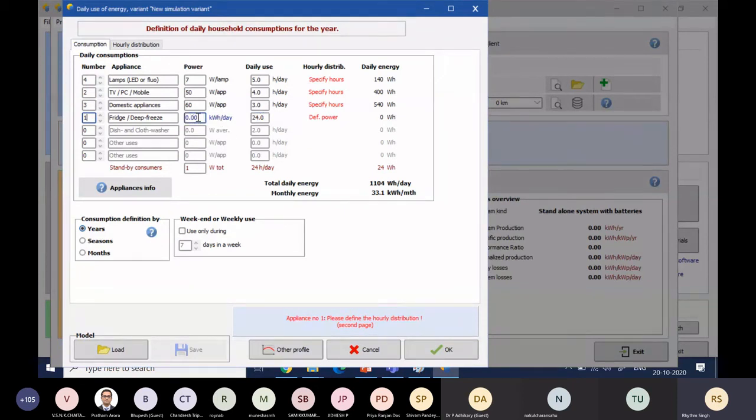So most of these fridges these days are quite energy efficient. So let's say some value, usually in the tune of around 1 kilowatt hour per day, or that range is what they consume. A medium-sized fridge for a domestic application. Suppose I put something like 1.2 kilowatt hour per day. So I got that also. Okay, and so that way we can fill up this table with respect to the appliances which we have.